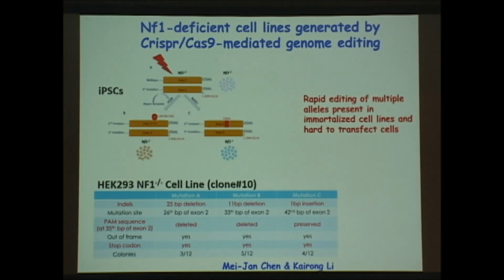For those of you that work with cell lines, be aware there's often duplication. So the HEK293 cells that are commonly used for drug screening studies happen to have a duplication, and there are 4 different alleles for NF1, and so you have to be careful about sequencing and make sure you knock out all the different alleles, but this is fairly easy to do with a CRISPR-Cas system.